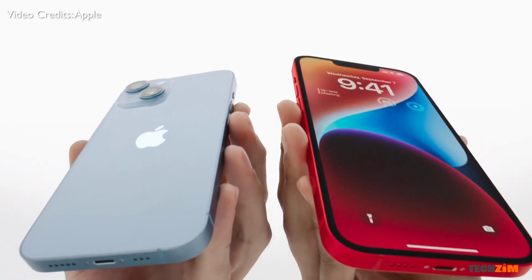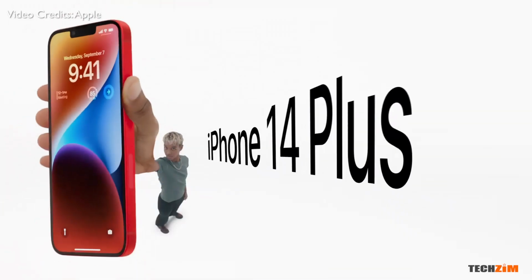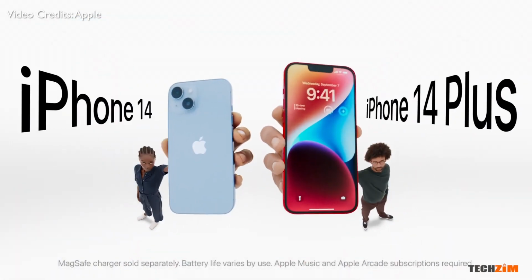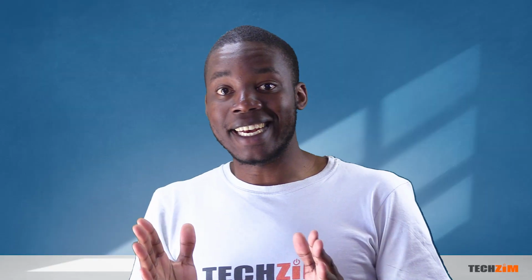The iPhone 14 has an iPhone 14 Plus, which is just a stretched version of the 14. So the screen size is 6.1 inches on the 14 and 6.7 inches on the 14 Plus. The bigger one will also get a bigger battery, and that is where the differences end. Both will use the same hardware everywhere else, including the cameras.